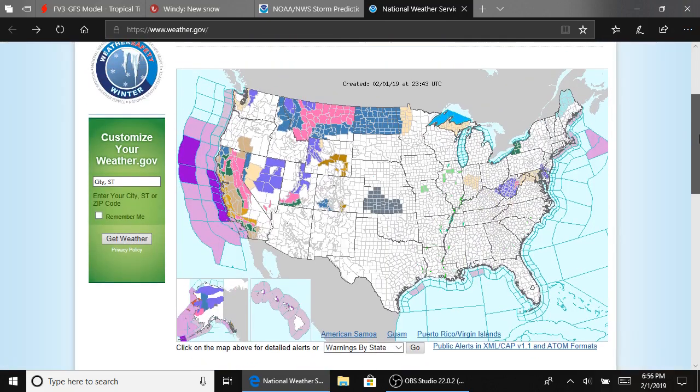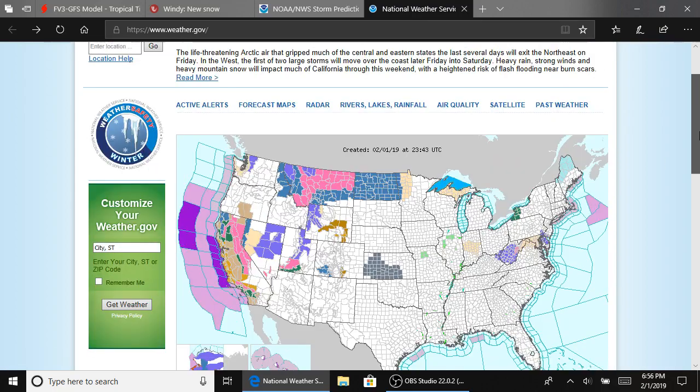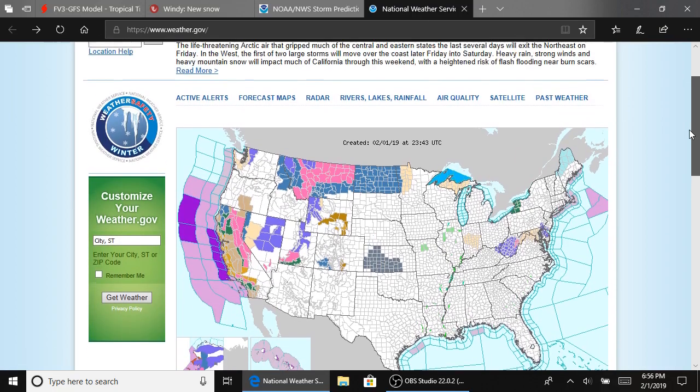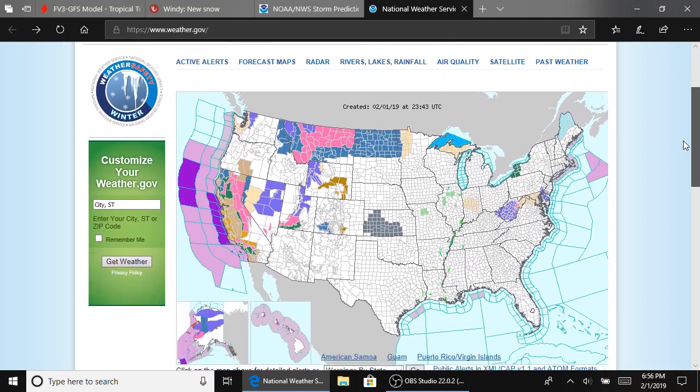And here's the whole United States. We even do have a few counties in a winter storm warning for parts of West Virginia. We even do have winter weather advisories from that Clipper system that brought in a good amount of snow there. And I think it was 5 inches or so around there.